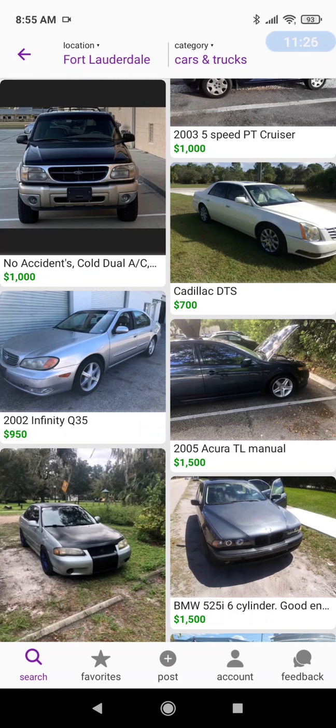All right. Now, let's look at this one here. 2002 Infiniti Q35.